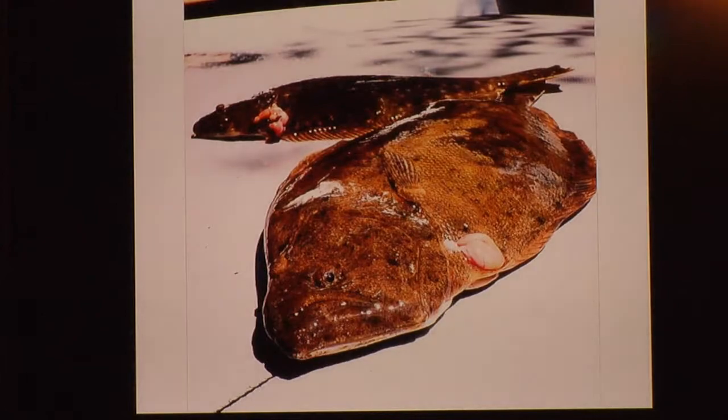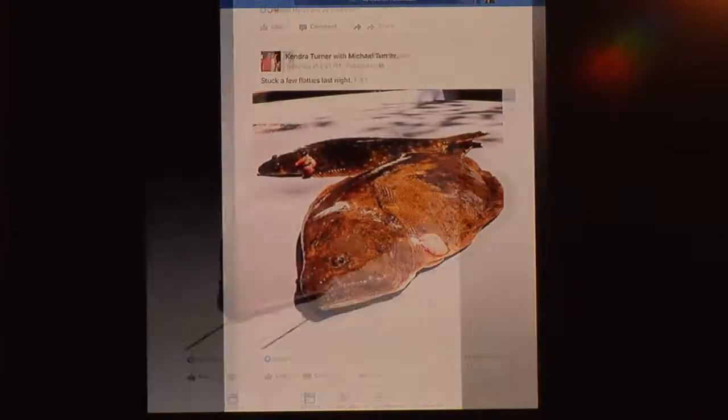But all the reports I've got have been just like that. Folks are getting a few, but it's taking a long time. They're not unloading the boat in an hour or 2 like the old days.